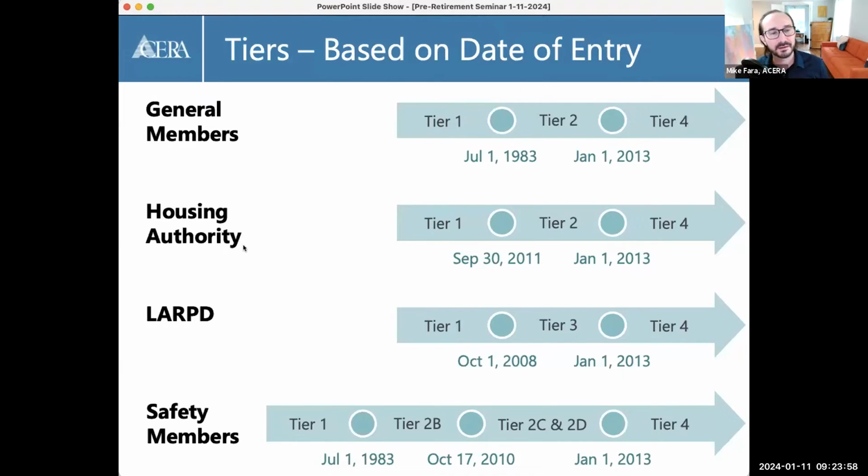Now you'll notice that the housing authority has a different cutoff date for the end of tier 1. Livermore Area Recreation and Parks District has a tier 3 and not a tier 2, and there's a different cutoff date. Safety members have 3 different tier 2s. And if you're a safety member and you entered between October 17th, 2010 and December 31st, 2012, you are either in tier 2C or tier 2D, and you had made that choice within 45 days of achieving your safety membership.